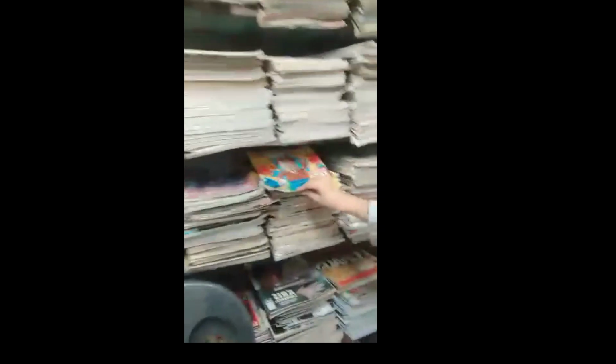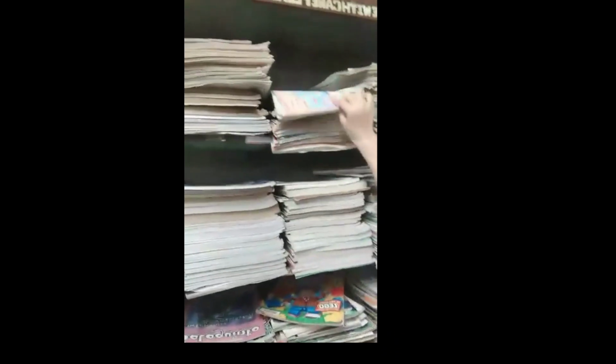As you can see, their public library is a cute library that houses books and periodicals, some magazines, a collection of magazines.